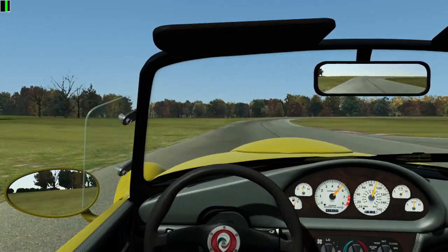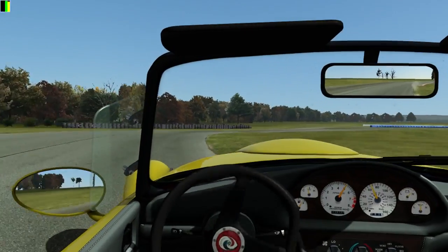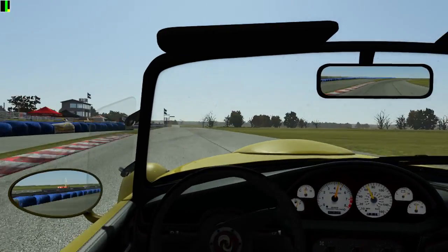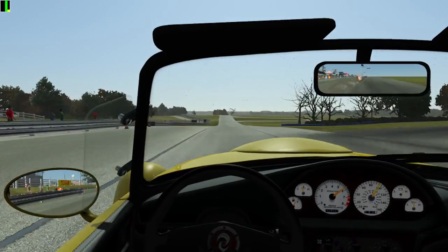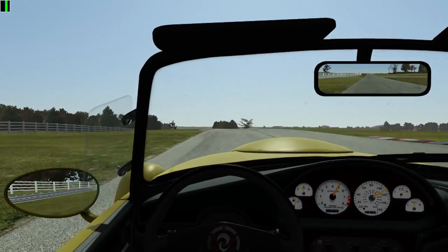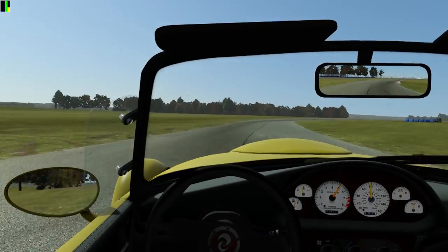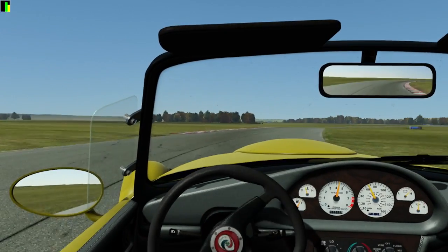I literally drove this car last night for about 50 laps around here, just having a blast. It is so fun to drive ridiculously sideways just because you can. It's also so fun to drive in a more civilized manner where you can feel the tires really working, all the grip and the lack of grip and everything. It has that feeling.